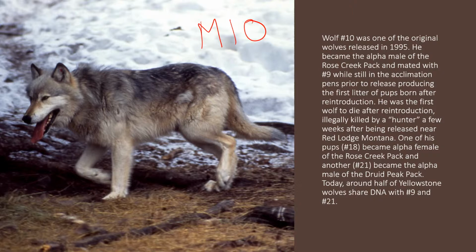Anyway, this first pairing, this first litter, the wildlife biologists fortunately decided to go and locate the den where this first litter of pups resided and to relocate them back to Yellowstone. So they were brought back to Yellowstone, and this first litter of pups produced 2 notable wolves. One was number 18 that went on to become alpha female of the Rose Creek pack once number 9 died, and the other is number 21, which went on to become the alpha male of a pack that formed a few years later called the Druid Peak Pack. And it's now estimated that around half of all Yellowstone wolves share DNA with number 9 and number 21.